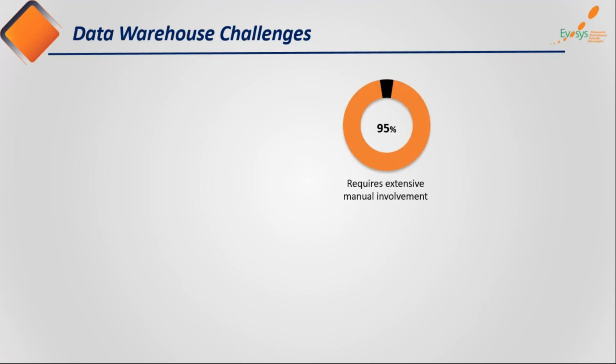One of the biggest challenges when we talk about the analytics data warehouse is that it requires extensive manual involvement. This is the traditional way, this is how we needed it. What we are trying to say is that it requires extensive work. A particular person has to be involved every time he wants to create that warehouse itself. He needs to go there.